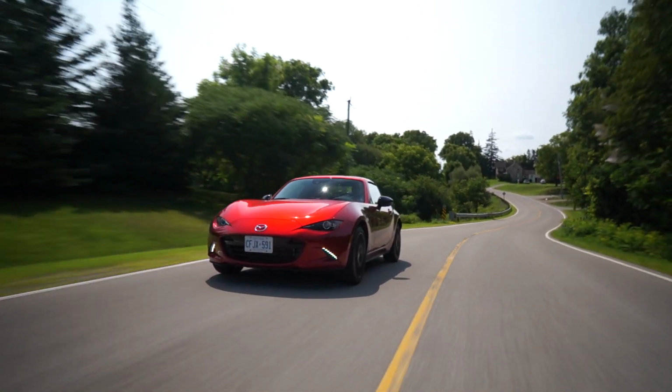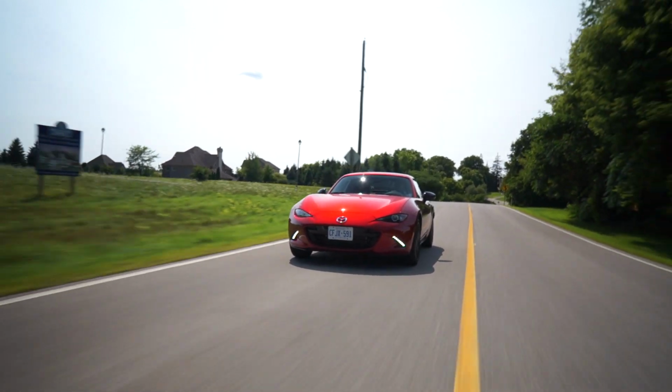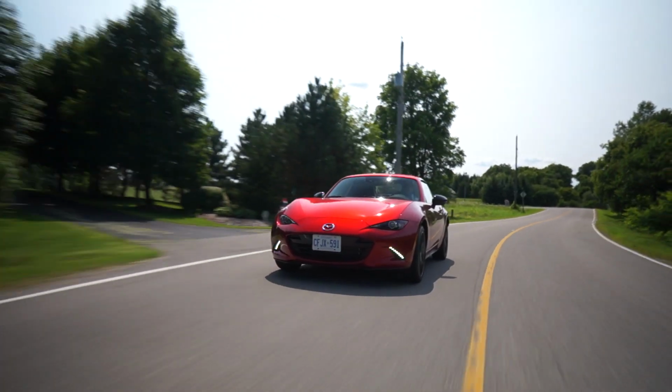We no longer have the S2000, so we don't get any wailing 4-cylinder roadsters anymore. So this is the closest we get, and you know what? It's pretty good. I'm not having a problem with it at all. It just keeps revving and revving and revving.